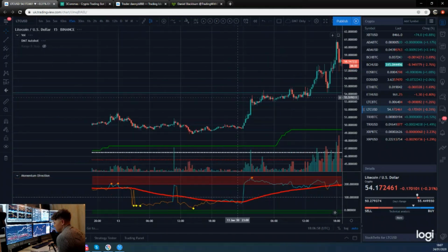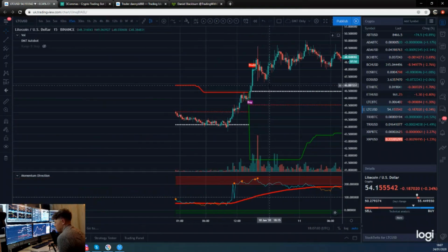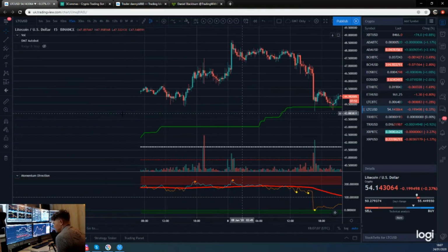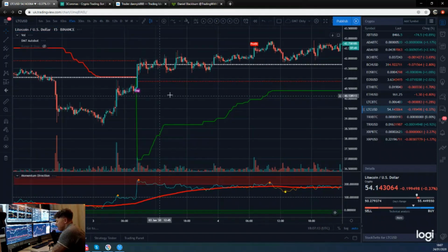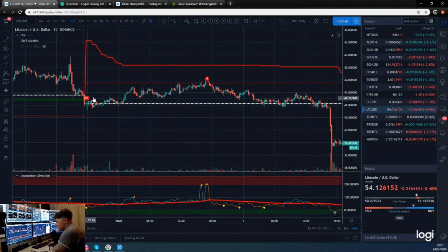We obviously had a big uptrend going on here. A buy, then a profit. A pretty quick scalp there. Sell, then a stop. In January still here, a buy, then a profit. Don't forget we have changed these settings to 2%. A sell, then a stop.